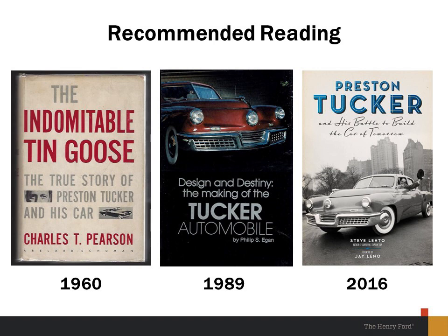In fact, this is fun. I still have the copy I bought, coincidentally, at 14 years old in the Henry Ford Museum gift shop. So I've got it back on my bookshelf there in the office. And then I think the easiest book to get a hold of, and the most accessible, both in terms of being able to find a copy but also in terms of readability, it's a pretty breezy, fast read, is Steve Lehto's recent book on Preston Tucker, his Battle to Build the Car of America, or Car of Tomorrow, excuse me.